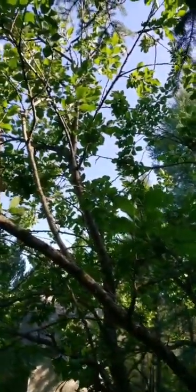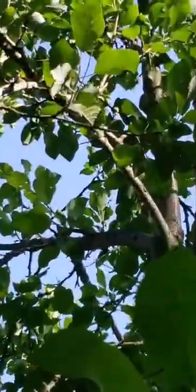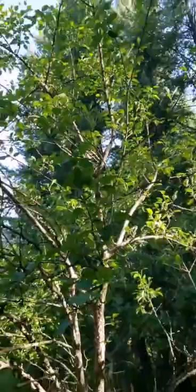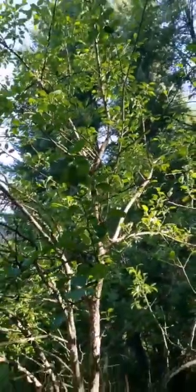This year I haven't found any fruit on this tree yet, but it looks like it's an apple also. I don't see anything up there though. Anywhere. And this poor guy, I think this one's sick. I didn't see any fruit on this one either, but I did see, let's see if I can get a better angle here.